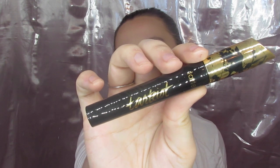Okay, guys. So I'm back. It's time to try out our last two items. The first one I want to try out for y'all is the Tarte Tartiste Lash Paint Mascara, and that's going to retail for $23.